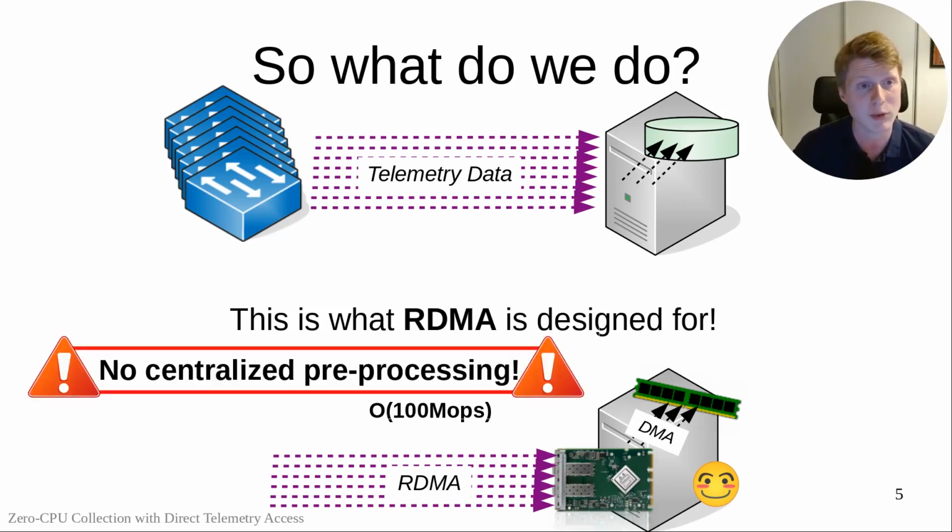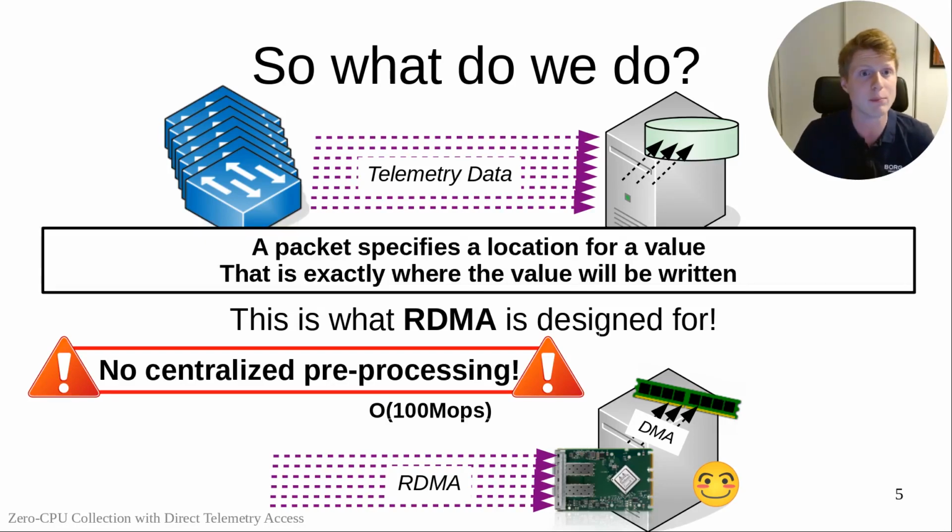But there is an issue, and one-sided RDMA especially imposes several restrictions in our design. And one of the most relevant ones is that it totally lacks centralized pre-processing of memory accesses. And a packet therefore specifies a location for a value, and exactly where that value will be written on the server. And we will just have to design around that limitation.